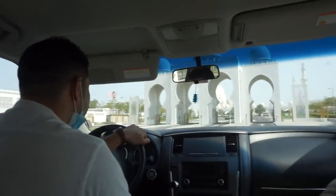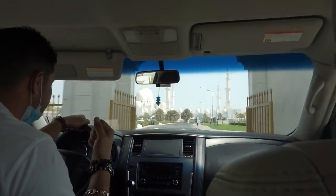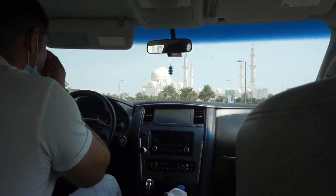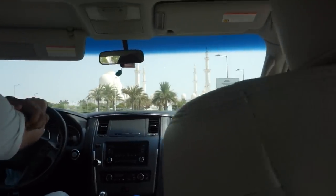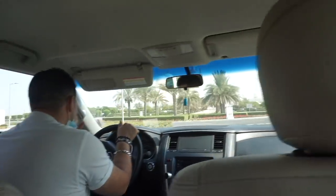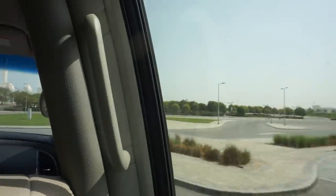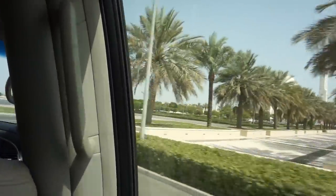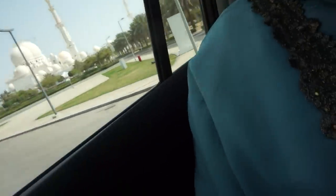At the top, it has 4 minarets, the tall towers, which we call main minarets. And the circle shape, that's the dome, 82 domes. The biggest dome is 85 meters high, and each minaret is 107 meters high. At the top of all the minarets and domes, you can see that's pure 24 karat gold. Beautiful. And it's the world's 8th biggest mosque.